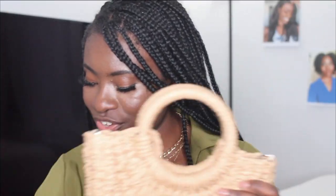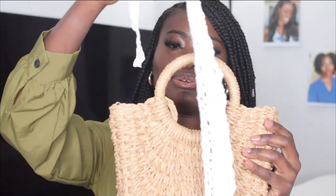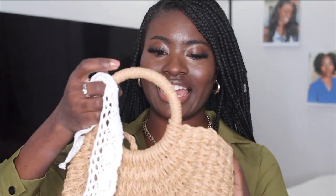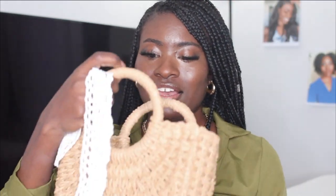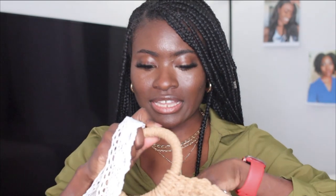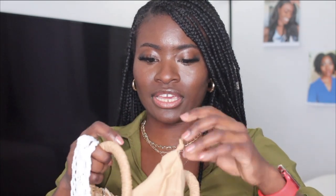I got this bag over the other one because this had the little cloth thing that you can, like, tie. It has the strap if you wanted to take it like that. The insides were pretty cute looking. And it has this little enclosing thing. So, like, I don't know what I'm talking about. Basically, let me show you.